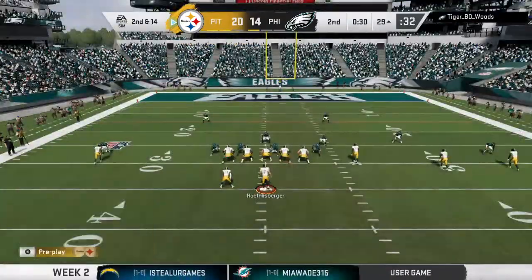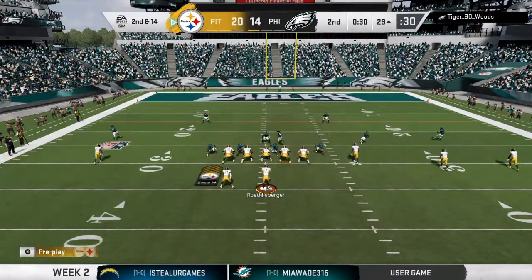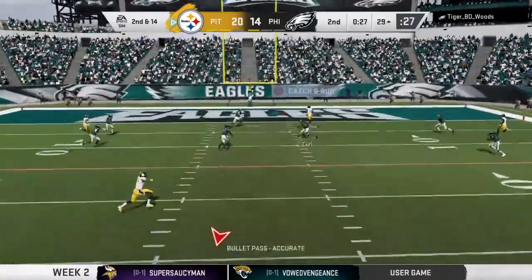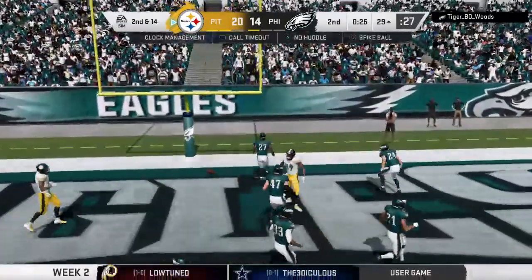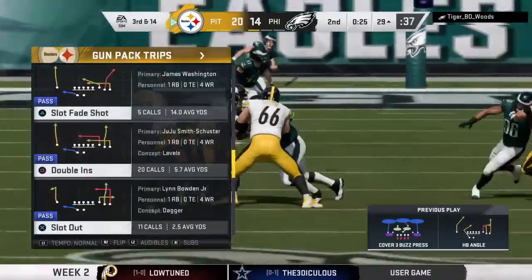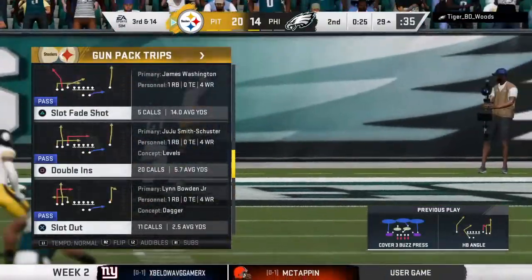So they had the big loss on that first down pass play and are facing a second and long. Roethlisberger is going to take a shot for the end zone, and he can't hang on. That's definitely going to be one he wishes he had back. Incomplete in the end zone.